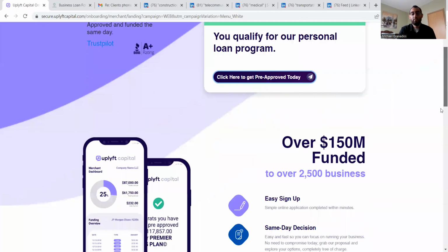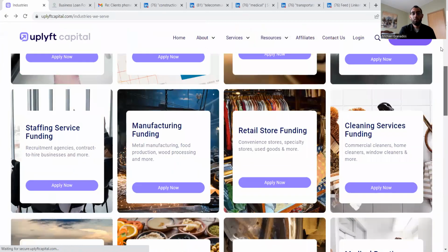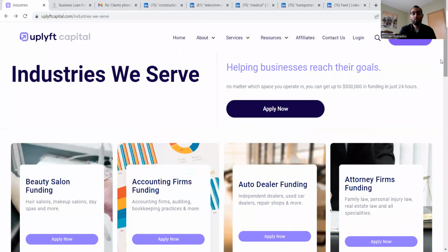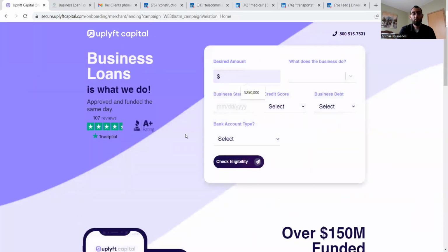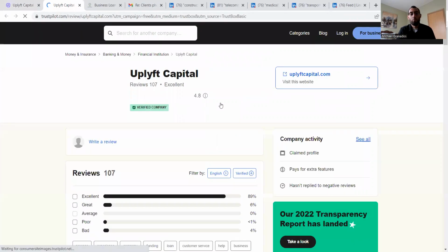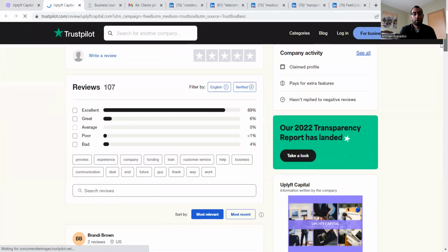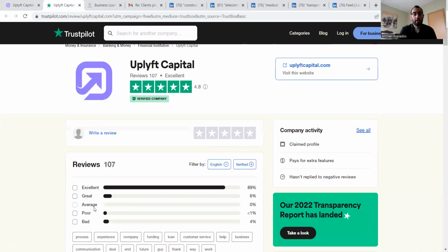But that's where they're sending it to, that lender, etc. Over here, there are more solutions. Let's go to the very beginning and see if we click apply here. It'll bring you to a similar page, so you'll look at the same thing. Go to Trustpilot, click there, where they have a 4.8 rating. So take these with a grain of salt, but you also want to see the average.